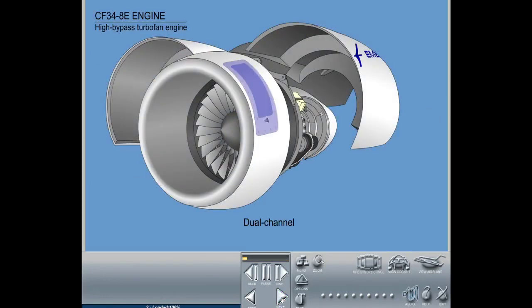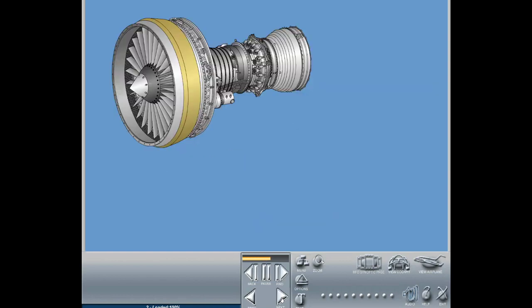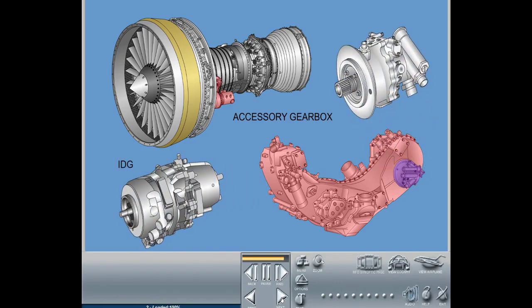A dual-channel full-authority digital electronic control, FADEC, provides flexible engine operation, reduced pilot workload, and the highest level of reliability, safety, and maintainability. The accessory gearbox provides mounting pads for the electric alternator, IDG, and the hydraulic pump.